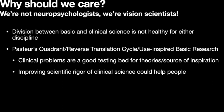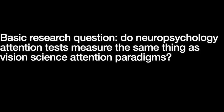see that clinical problems are a really good testing bed for theories of cognition, and there's a long history of clinical problems as a source of inspiration. By cutting ourselves off from those, we're really missing out on a lot. But also I think the reverse holds true, that if we could improve the scientific rigor of clinical science and link it more closely to our theories, that we could really help clinical science and thereby potentially actually help people, and that would be great.